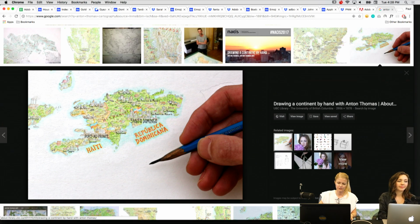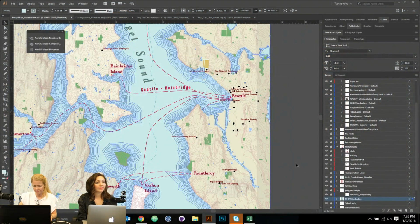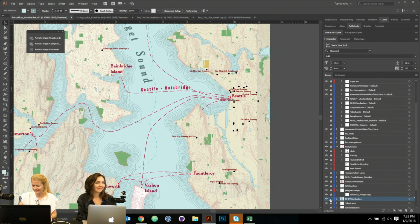Oops, I keep grabbing those. I should lock that layer. Lock it. It's a good thing about having so many layers.